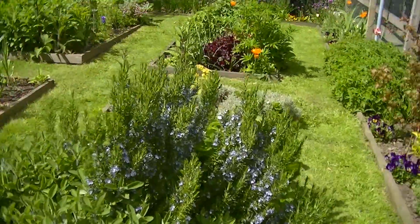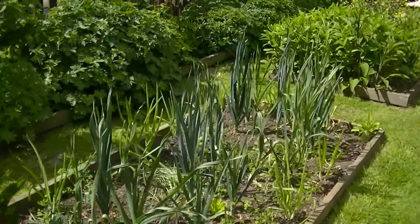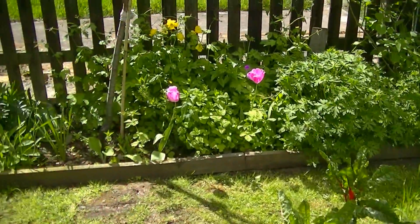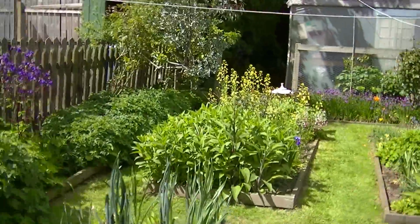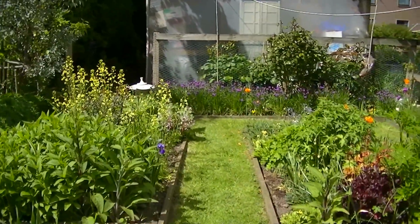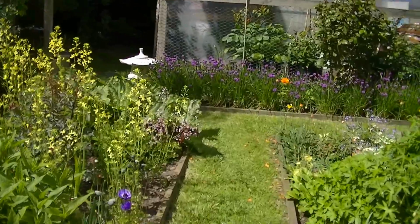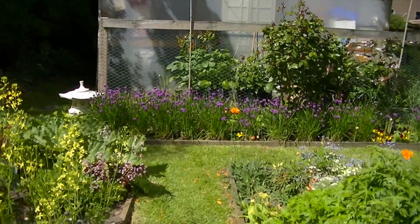And here's the herbs and strawberries and the leeks, which are now ready for harvest. Swiss chard. The plum tree is doing quite well there, and everything's really coming up nicely. That's the kale that's gone to seed now, but that was very good, and the rhubarb's really coming on.